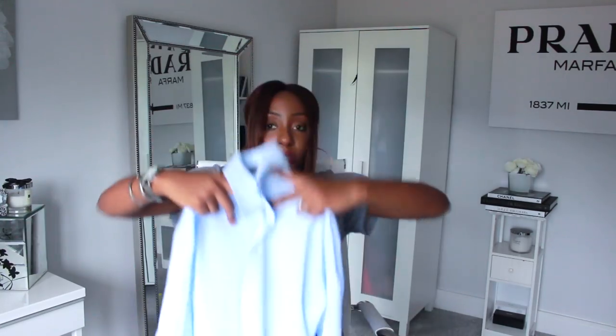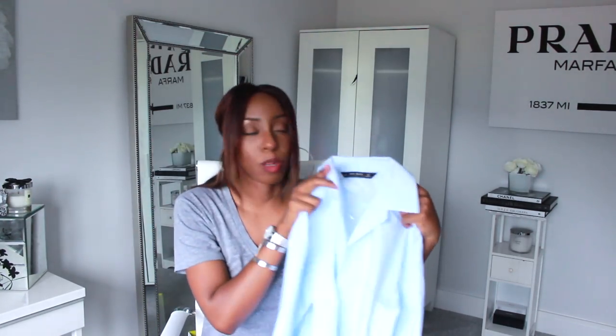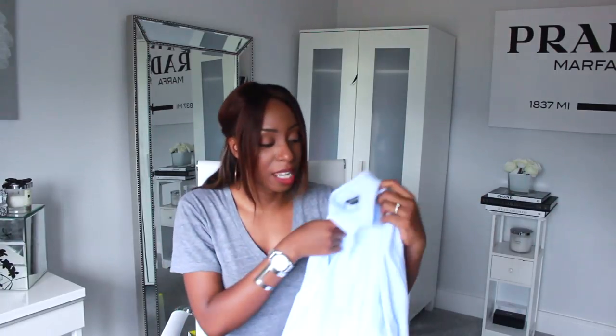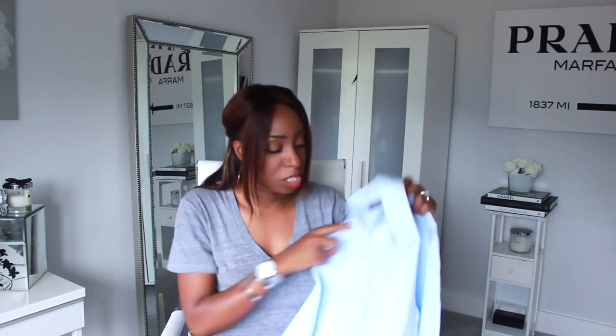It's very much an oversized fit, which I like these days, especially when it's really hot. You don't feel like your shirts are clinging to you, which they can do if you're traveling on the hot underground here in London. It's from the Basic collection. I just picked it up in a size small, and it was $19.99.